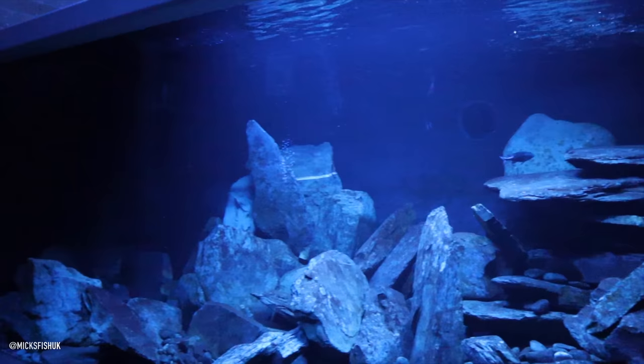Sure. So this is the big one, but we'll come back to this in a minute. See if any of the fish have woken up yet. Wow, man, this is incredible, isn't it? I think I like the scape in there more than I like the fish. I bet you sit here for hours, didn't you? Oh, it's incredible, man.